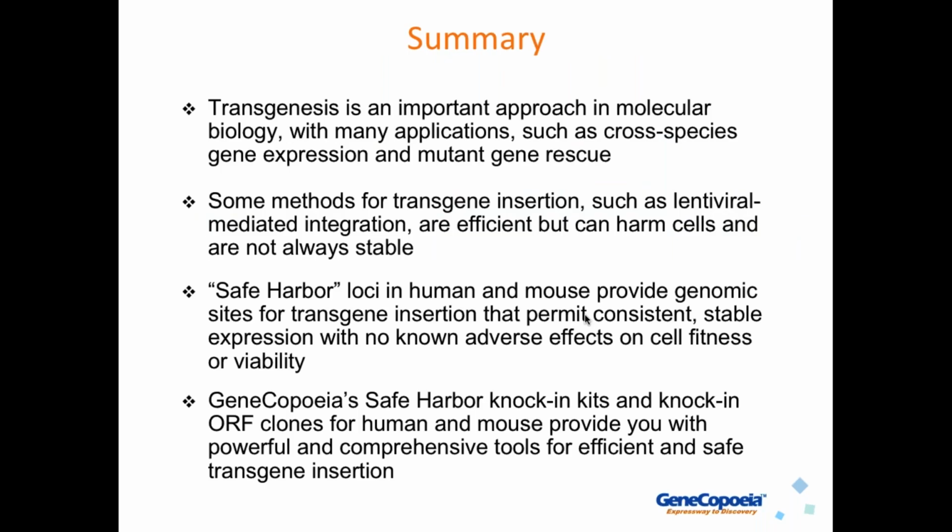All right, so with that, I would just like to summarize. I told you that transgenesis is an important approach in molecular biology with many applications such as cross-species gene expression and mutant gene rescue.